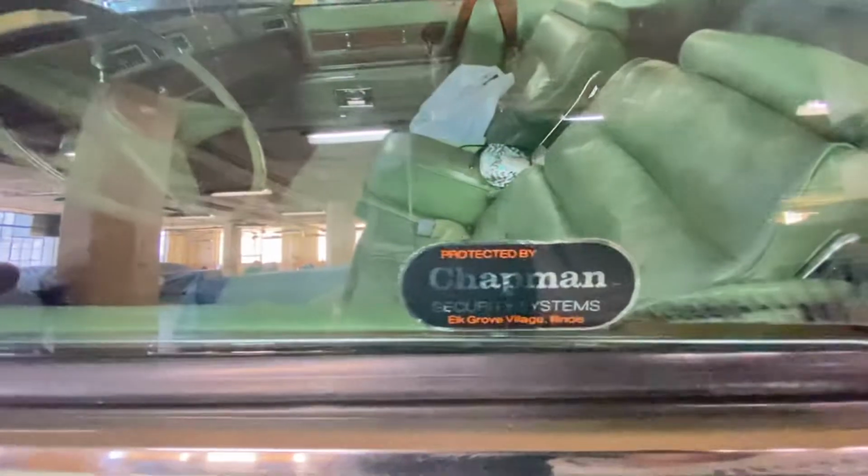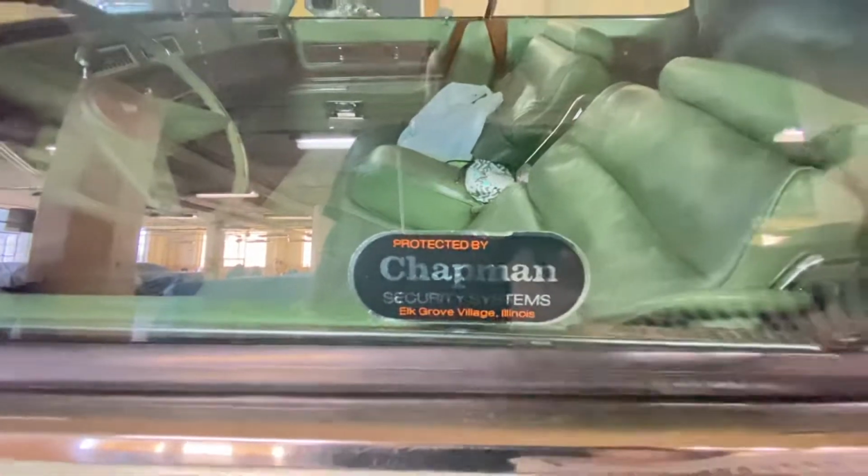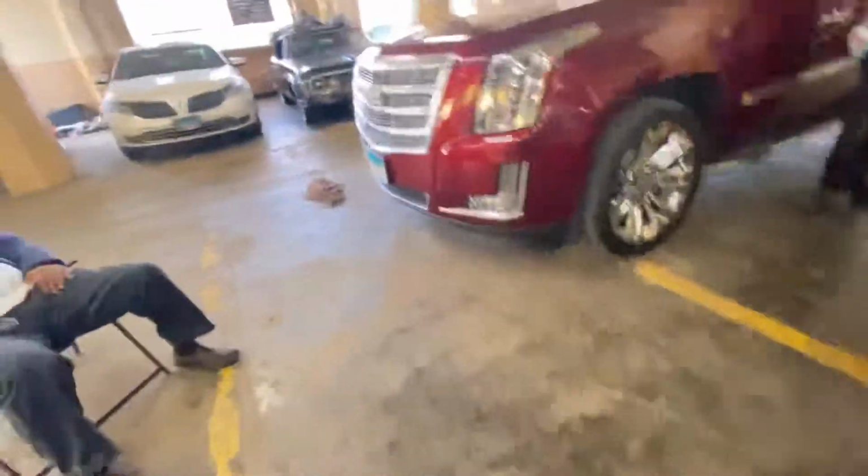Y'all remember when Chapman made alarm systems? Look at that. Still, you can tell it's an OG. Still got the Chapman sign on it. That's the one you can't hotwire, unlike all the new ones.